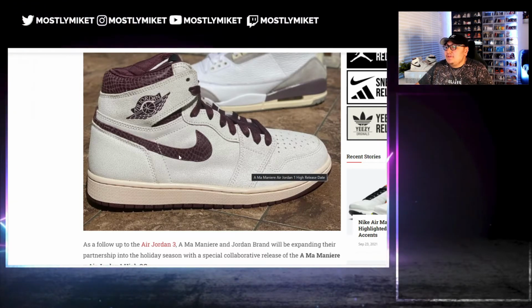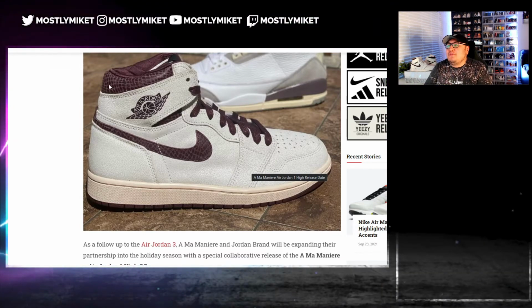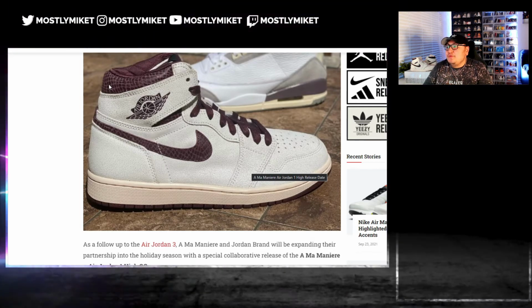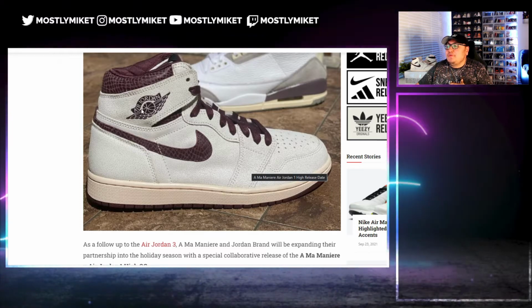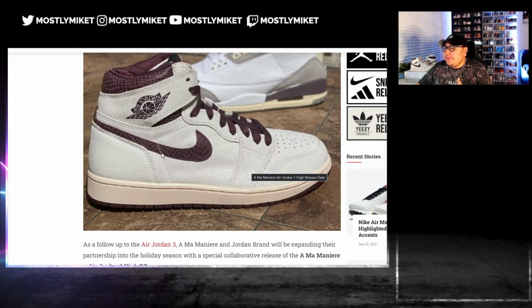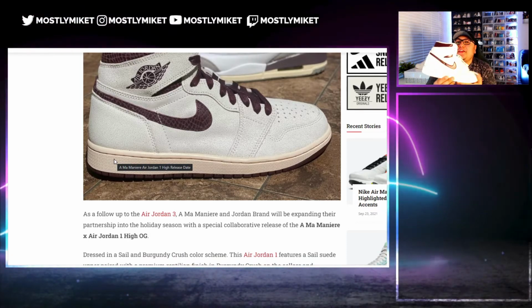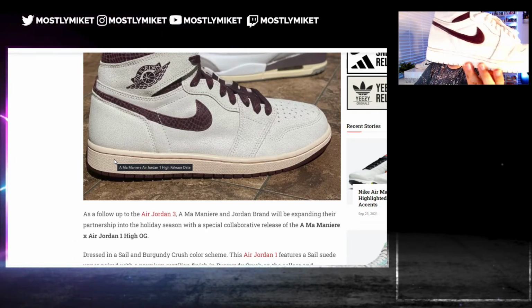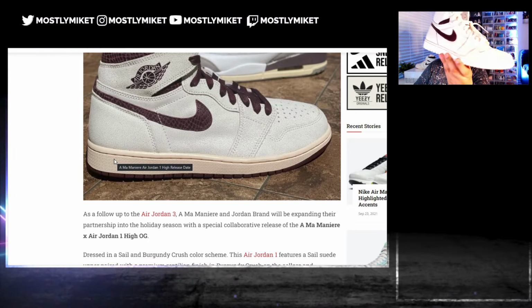And then getting into the swoosh and the ankle collar, you can see it's more of a reptile skin. And it's done in that deep burgundy or maroon color, and the wings detailing is also done in that maroon or burgundy color. And then as you can see here, mine looks the same way, but that's mainly just due to wear and age, is that off-white midsole that you have there.